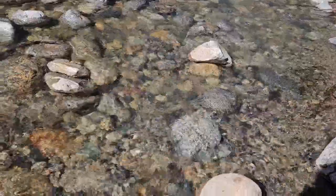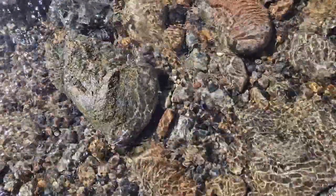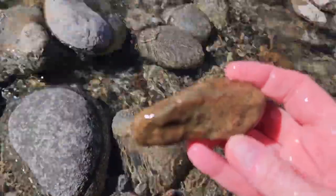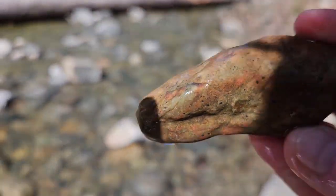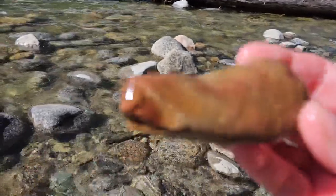I think one of these days I'm going to get one of those scoopy toys. Not a toy, what do you call it? To rockhound with in the water. Because this water is so cold. So anyway, what do we got here? It's kind of pretty. Shadow. Got some rusty color reds in there.